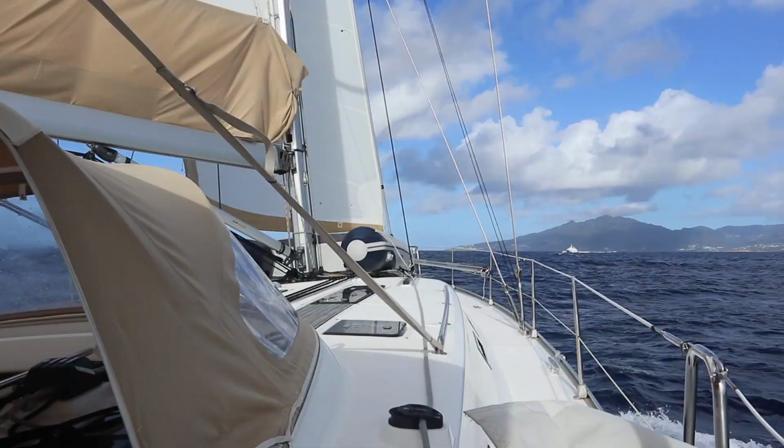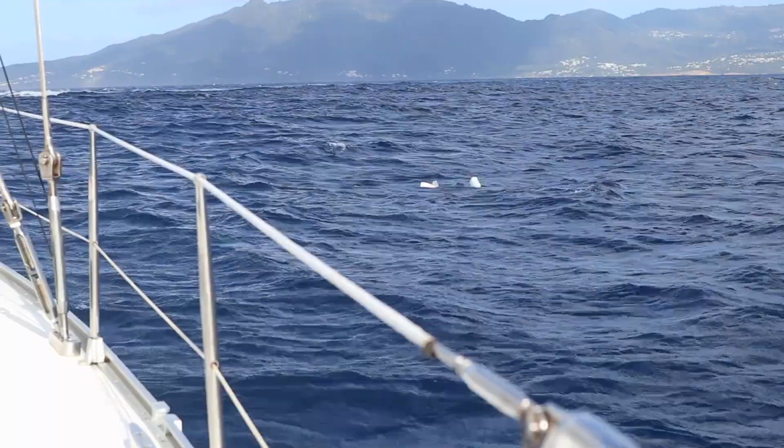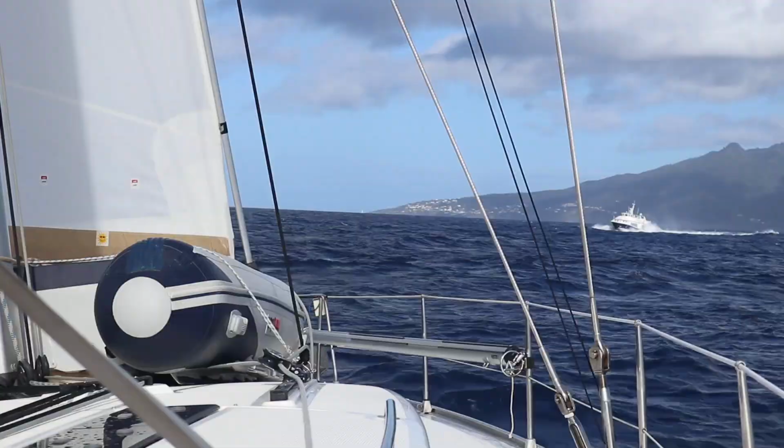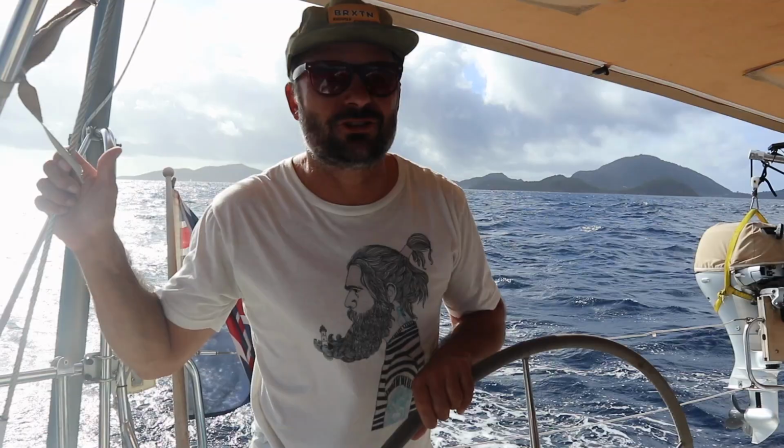There's another ferry right here. Plank dodged the fish trap and dodged the ferry. We're all over the place. They're meant to give way to us. You never trust that a ferry is going to give way to you.